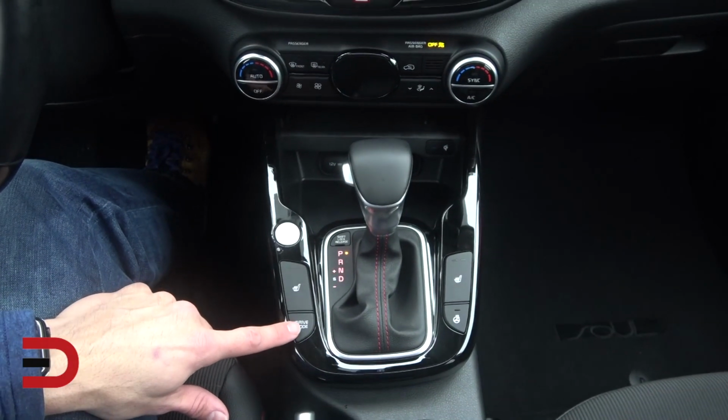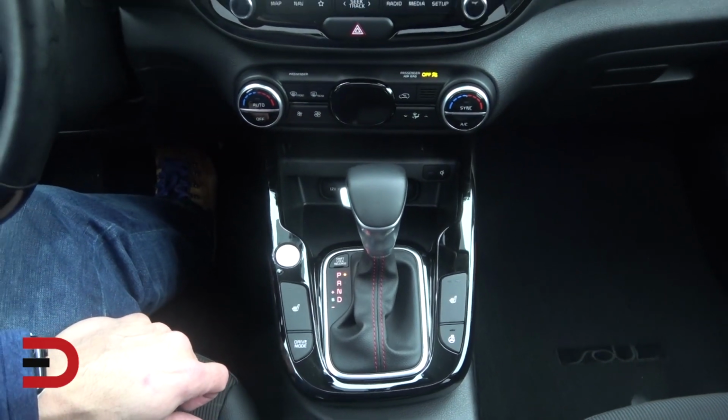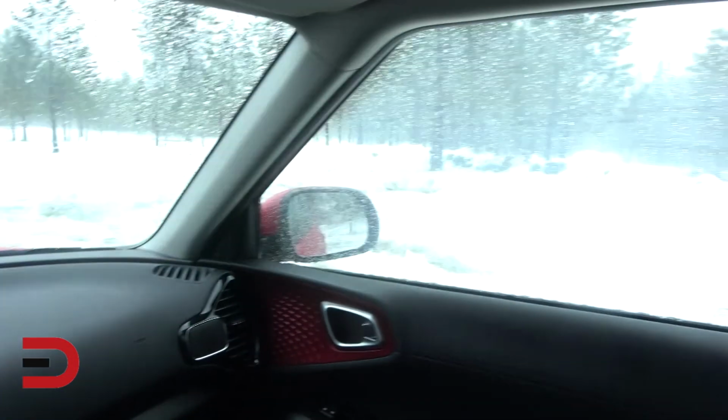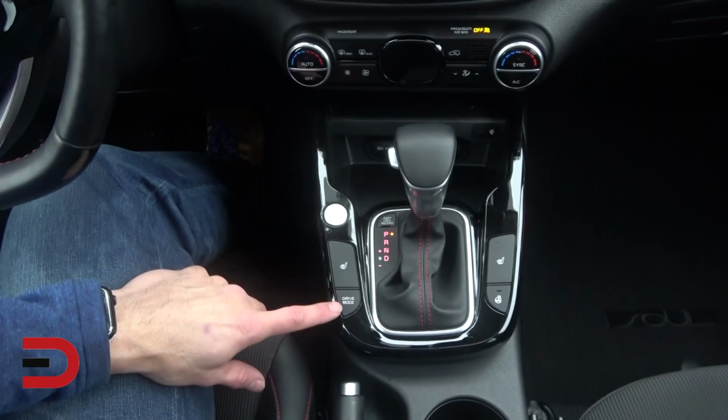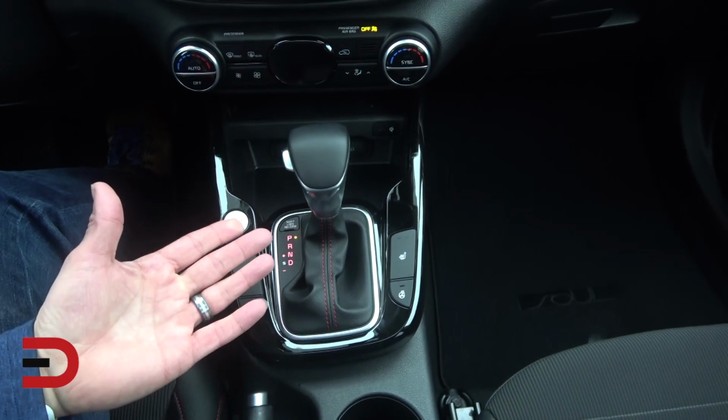Drive modes. There are two different drive modes, normal and sport. Use the sport to rev up the RPMs a little better. Not the best in these conditions today, but that's something you can play with. Heated seats and heated steering wheel. So a lot of really up-to-date features.